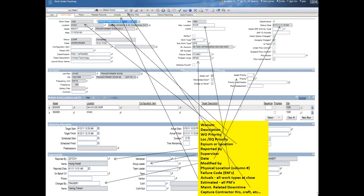Okay, so this is an example of what that looks like on the Maximo screen, and this is not meant for you to be able to read it. What it's meant to show you is that these fields are all over the place, and it takes some specific training to get to a level where people can really be comfortable understanding what's going on here. I think it's really important that when we're training Maximo in our team, we're making sure people know what these fields are.